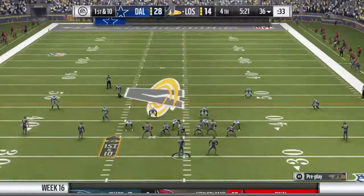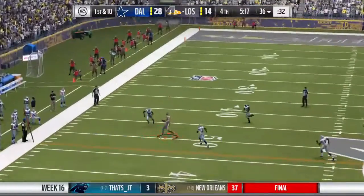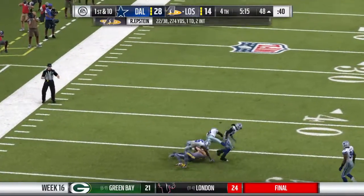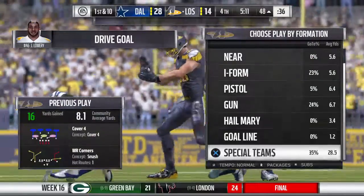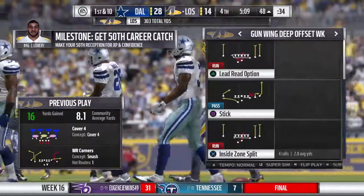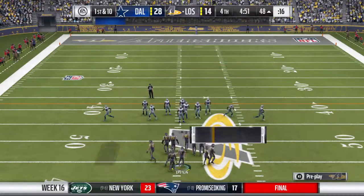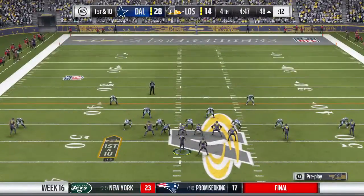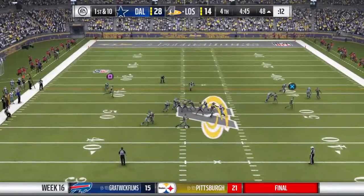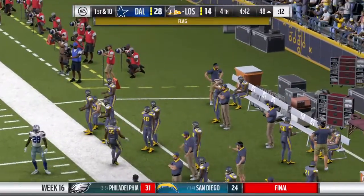And now they're in the hurry-up. Back to throw now on first down. Looking left side, it's complete. He's got it. Give him 16 on the pickup, and that leads to a Los Angeles first down. Now on first down, he'll drop to throw it. And that's incomplete.